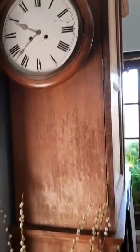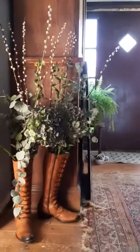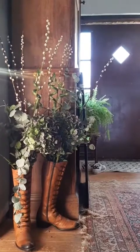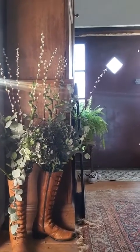Sometimes you can walk past something and you don't see the wood for the trees, you just don't see it at all. But by moving it into a completely different position, all of a sudden, this item of clothing becomes alive again.